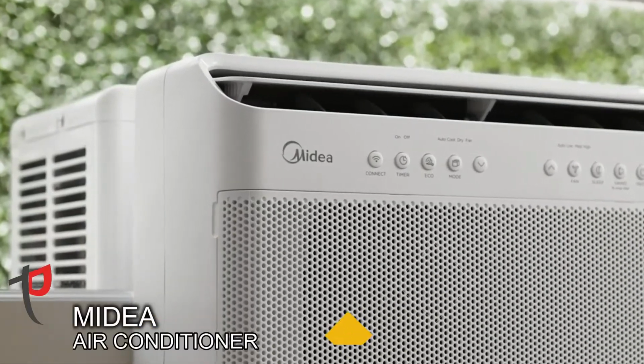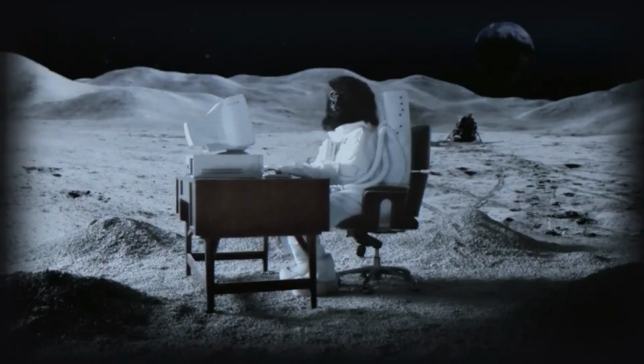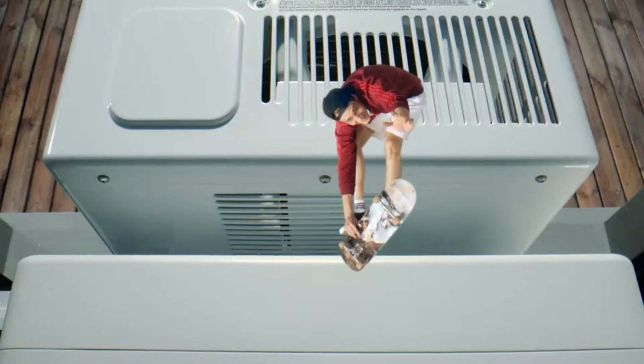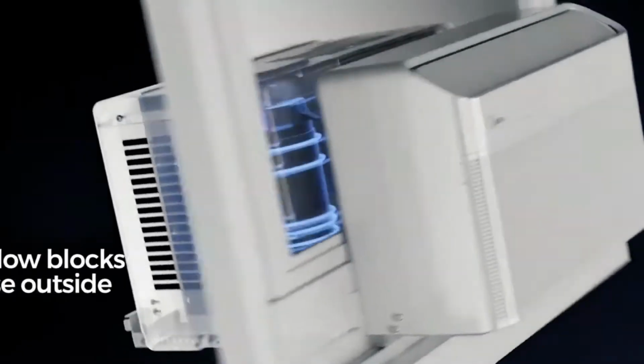Midea. Unlike a traditional window air conditioner, Midea uses state-of-the-art technologies to efficiently deliver cool air while making less noise and consuming limited energy.